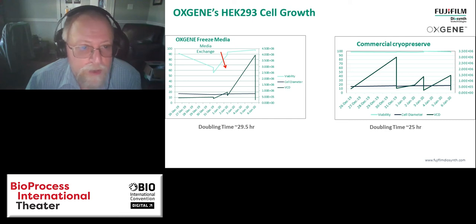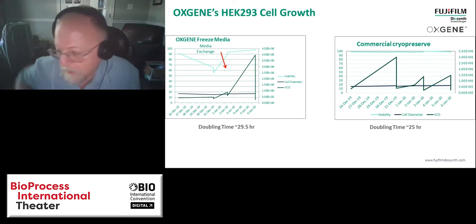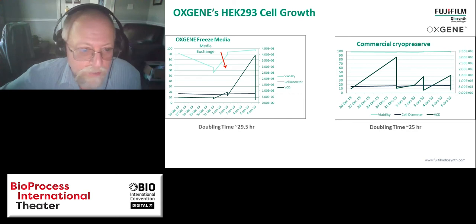And as you'll see, we were able to use these in order to demonstrate that we can make AAV. When we took cells that we had preserved in our commercial medium, they came out also at a very good viability, but they maintained that viability over the course of multiple passages. So once again, we were able to generate enough cells to do some of our testing of the cell line. And in both cases, really the doubling time was 25 to 29 hours.